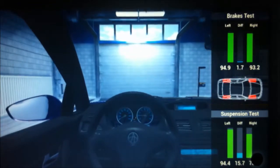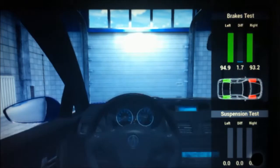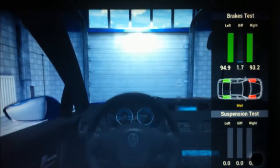Ooh, you see that right? Suspension, front right suspension. So it's the front right that is the issue. So there's something not quite right there that the test drive didn't find, but the path test did. Always worth doing a path test for stuff like this.